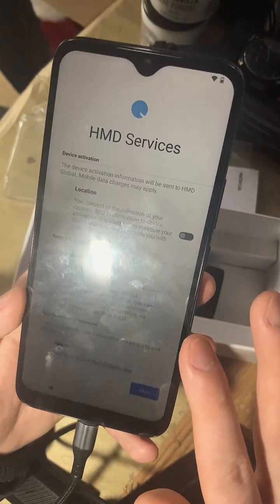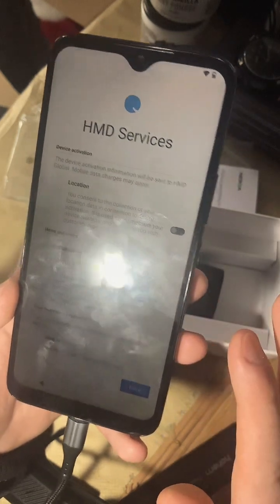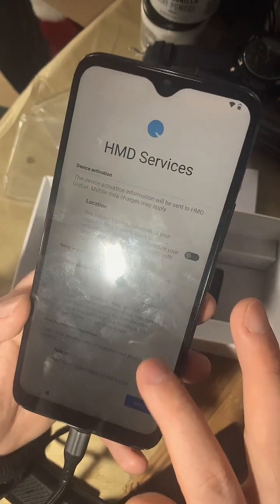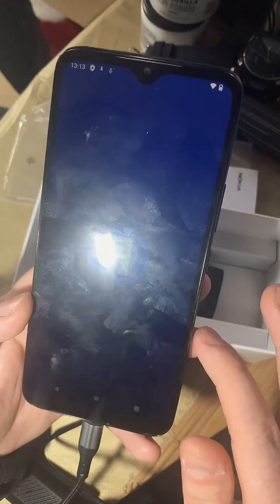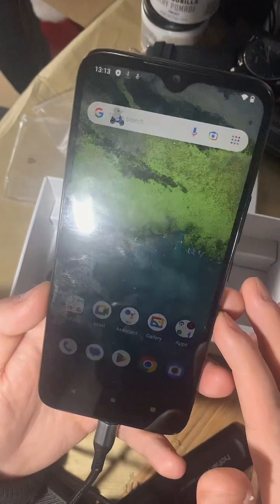HMD services, that's like, it comes with the handset. Now you don't need to have an account for that. I just ignore that. Make sure everything's turned off. So yeah, you don't need to sign up for that. So I'm just, even though it says, skip that. And there we have it. This is, there you go. The Nokia C12 home screen.